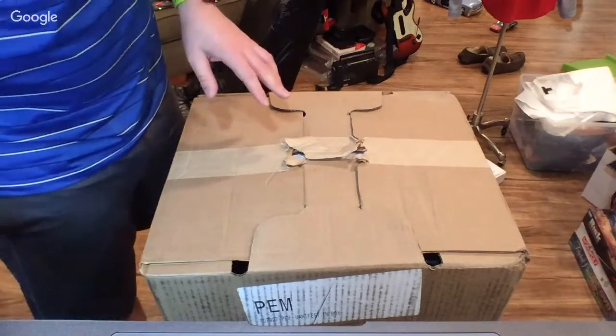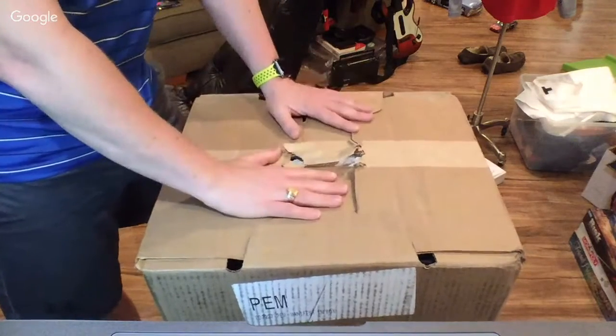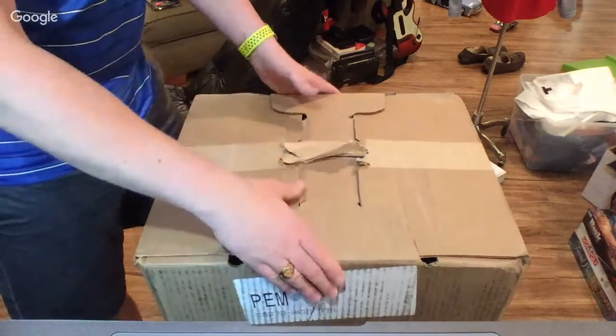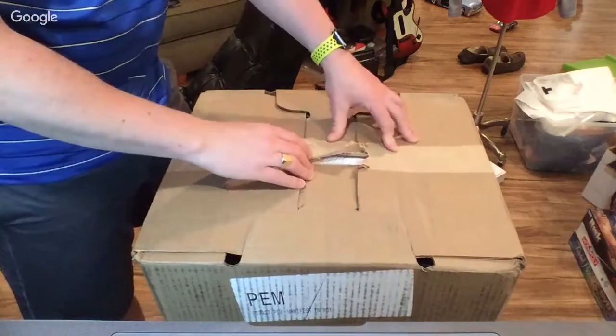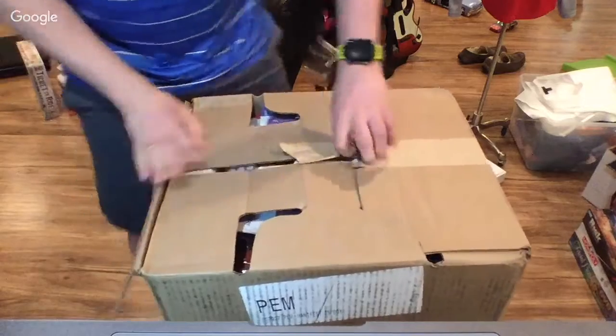All right. So you can see it's kind of busted already, which is okay. The tape stays on pretty well, but I have not touched it since I received it a little over 2 days ago. All right. So there it is.